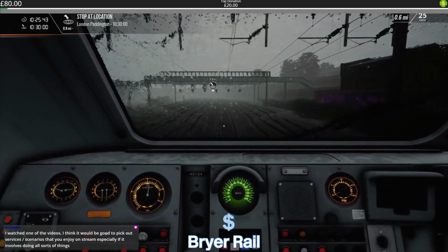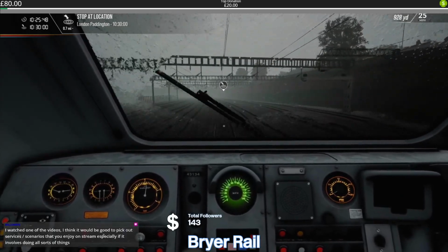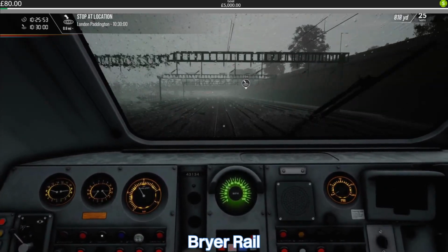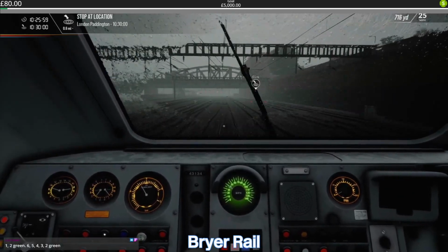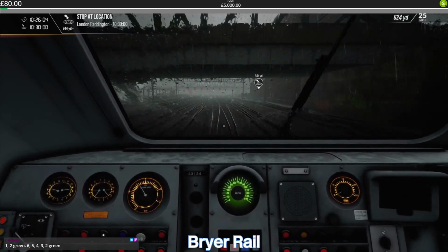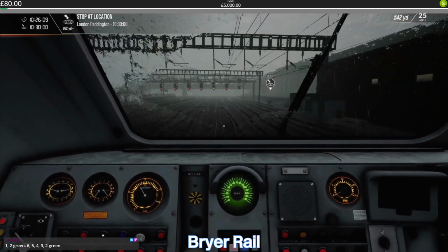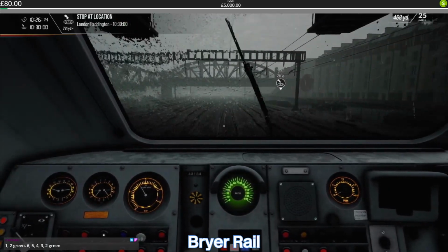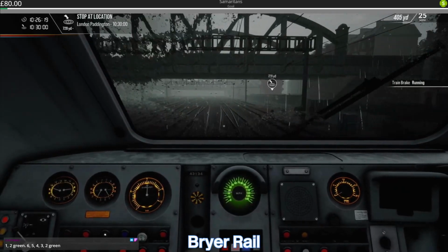Right, so we've got a single yellow ahead as we are now on 3 aspect signalling into Paddington. So that signal, it drops to 25 mile an hour. Single yellow. That's our 25 across the point work.